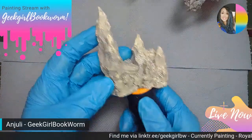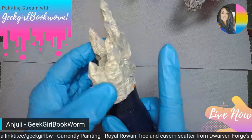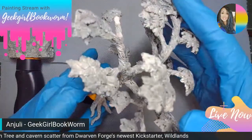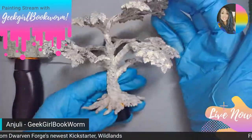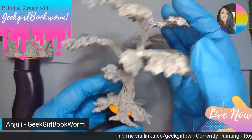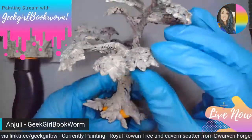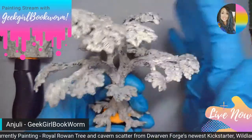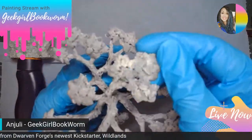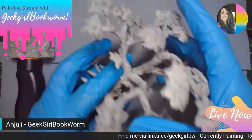But today I am painting up this cavern scatter, these rocks, and also this Royal Rowan Tree, which I had to glue together and do some resin to, because it's a prototype. It's not made of the Dwarvenite material, but it's pretty cool. It's a little bit lighter, a little bit more delicate, but you can still see there's some really beautiful detail in that one. So I'm going to paint that one up as well.